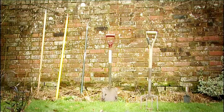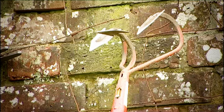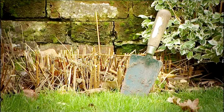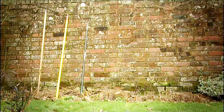And the tools that are necessary aren't many. I mean, a good rake, a hoe, which we saw earlier, a hand cultivator with prongs, which will break up the top of the soil, a fork and a spade, and a trowel. It's very simple, really, and if you're actually just gardening on a very small scale, then the fewer tools are needed.